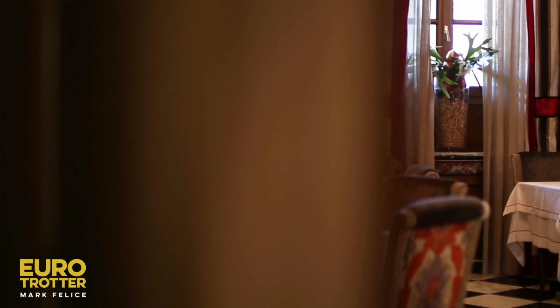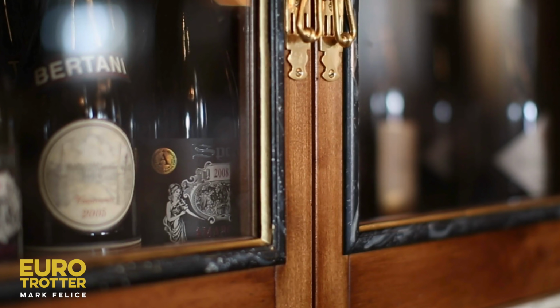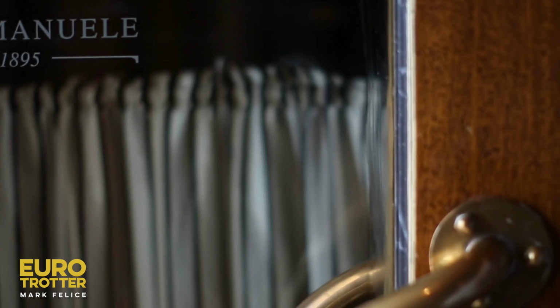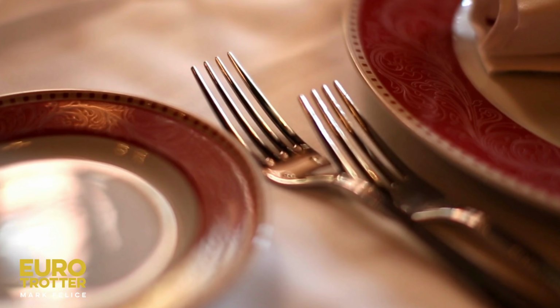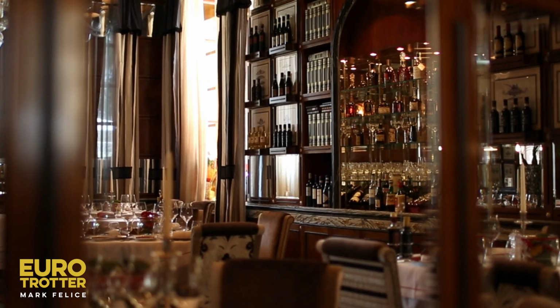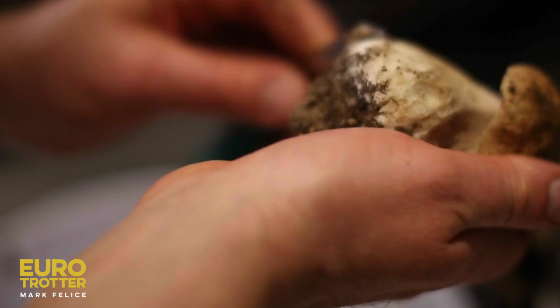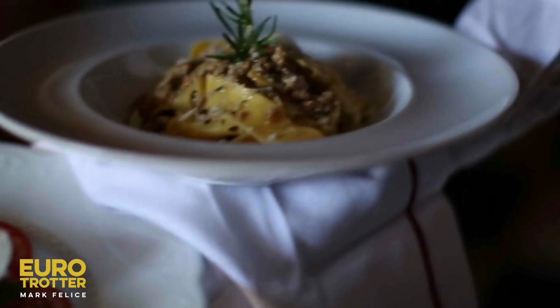If you are looking for one of the most elegant dining experiences in northern Italy, then Verona is not only the place for you, but Vittorio Emanuele is the restaurant for you. The atmosphere at Vittorio Emanuele is striking. From the black and white checkered floor to the crystal chandeliers and the hardwood paneled walls, this is a romantic evening, and we're going to try some of the restaurant's prime cuisine.